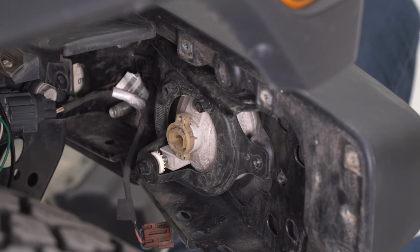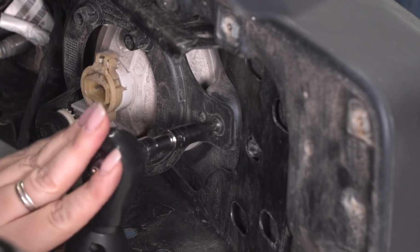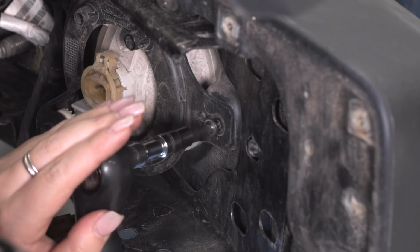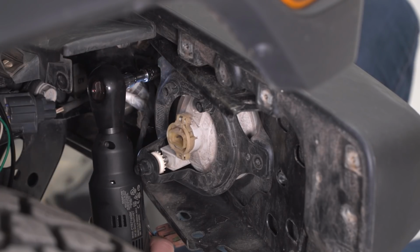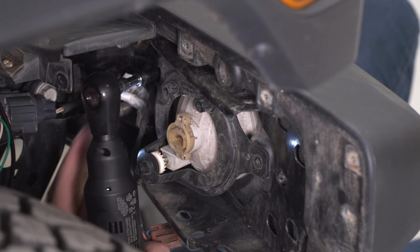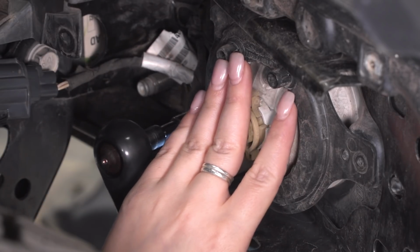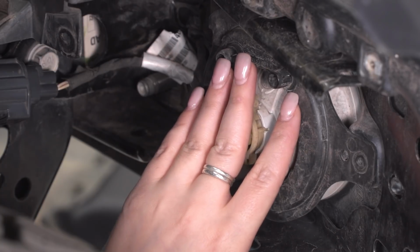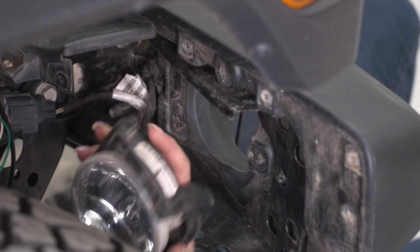On the Sahara bumper, you're gonna have 4 8mm screws. So what I'm gonna do is just take a T20 Torx. Right, once those are removed, we can pull back our fog light and remove it.